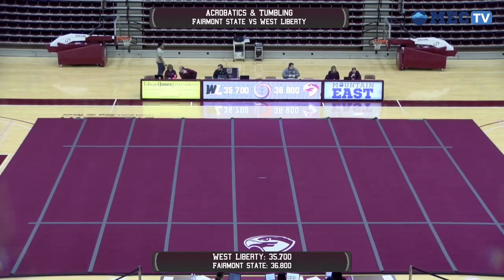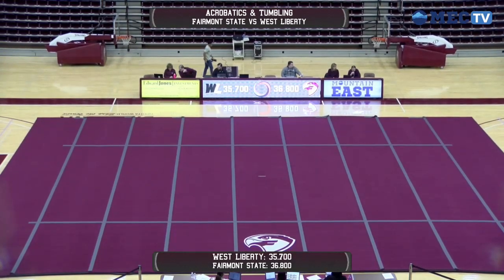We are going to go into the final event of the half, the pyramid event. This is where you're going to see something similar to acro, but you're going to see it on top of 2 different people with a top on the top, rather than just the 2. You will have a base, you'll have a mid, and you'll have a top. The top's going to be performing most of the skills here.